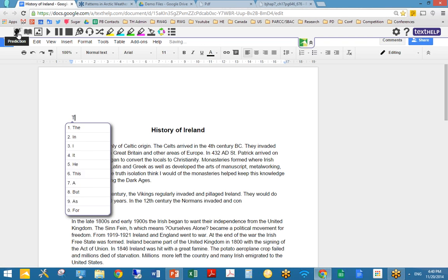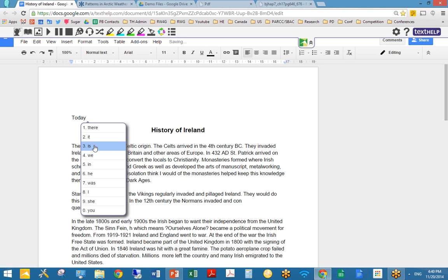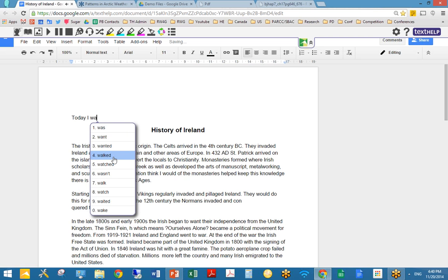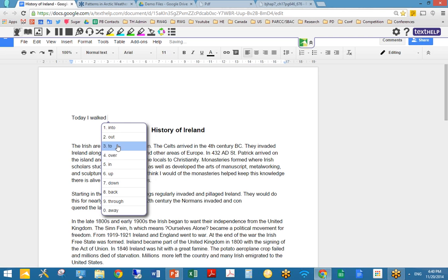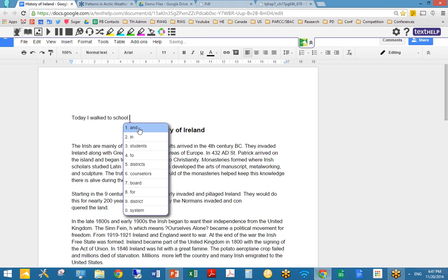So here, if I'm going to type in the word today, notice here I've got two letters in. To, Tom, today. And I can click on that word to pop it in. Want, wanted, will. So a very helpful tool in the writing process for either reluctant or struggling writers, or for some students that just want to more quickly add the words in without having to type them all, and also some students that might either be phonetic spellers or struggle with the spelling process of writing.